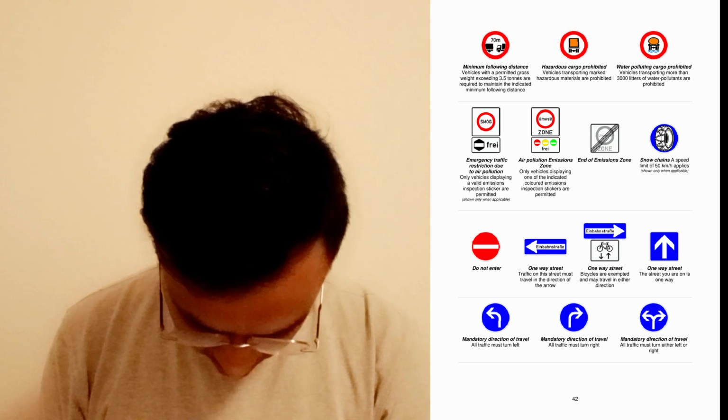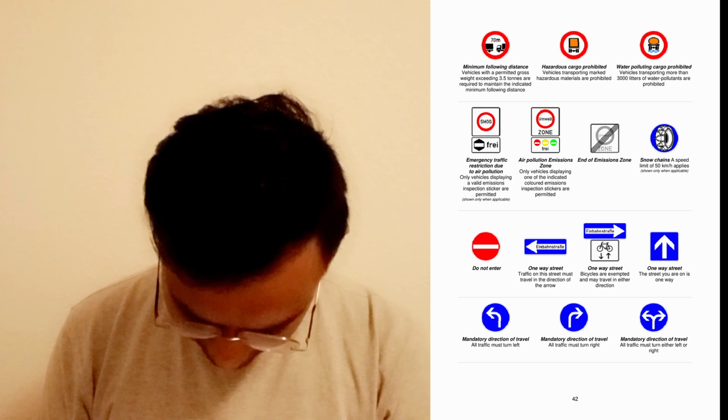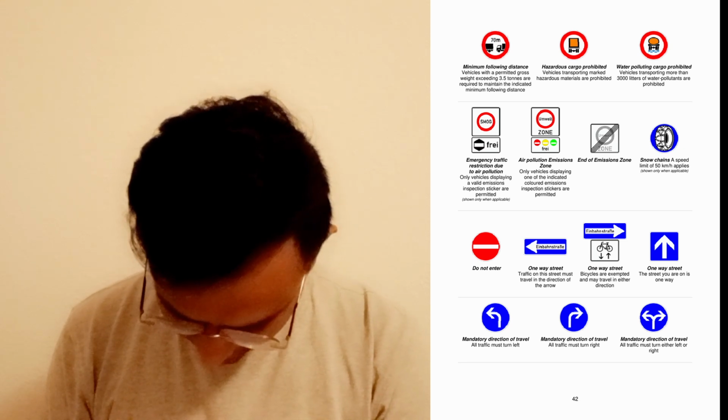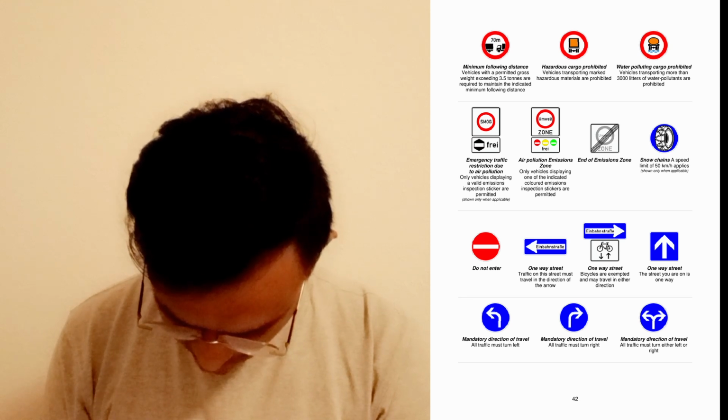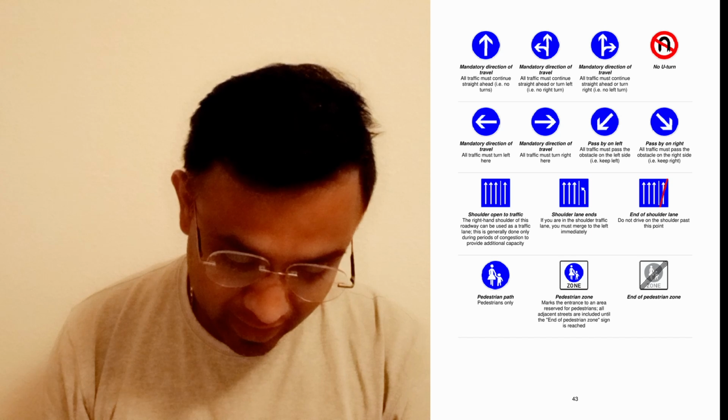Mandatory direction of travel. All traffic must turn left. Mandatory direction of travel. All traffic must turn right. Mandatory direction of travel. All traffic must turn either left or right. Mandatory direction of travel. All traffic must continue straight ahead, that is, no turns. Mandatory direction of travel. All traffic must continue straight ahead or turn left, that is, no right turn.